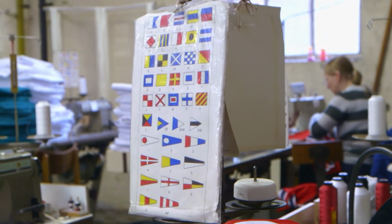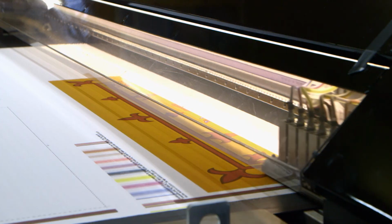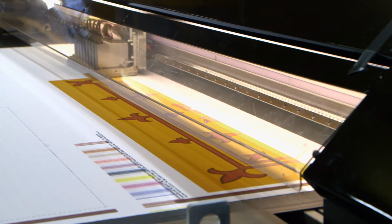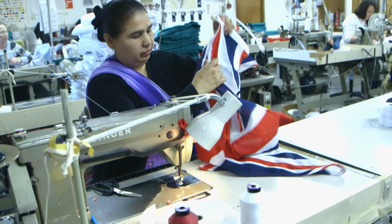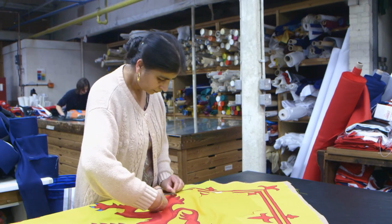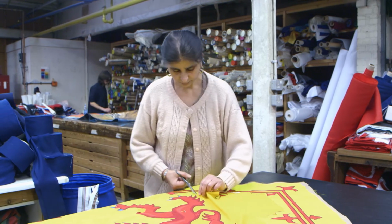In the early 70s we started to add screen printing, and then in the early 2000s we added digital printing in, and we're now one of the few manufacturers in the UK that still have the facilities to make cut and sewn, applique, screen print, and now new digital printed flags.